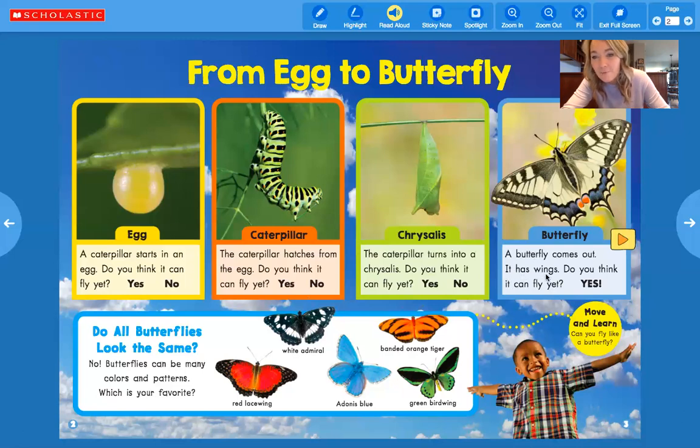It has wings. Do you think it can fly yet? Thumbs up or thumbs down? Yes, it can fly. Great. Boys and girls, look back at the photograph and think about the words.